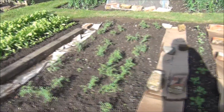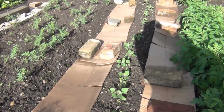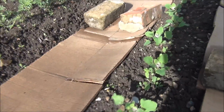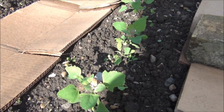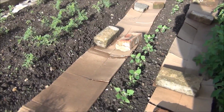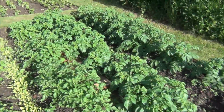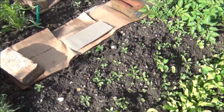I love it. And then this, if you remember, this is the row of quinoa, and you can see, let me get a bit closer. Oops, shadow again. You can see how very similar it is to fat hen. The difference was when it was coming up, it had a slightly redder tinge to its stem. So I was able to weed out the fat hen and let the quinoa have a bit of space. The potatoes are all really happy and healthy, apart from this little gap here. I think that was frost damage.